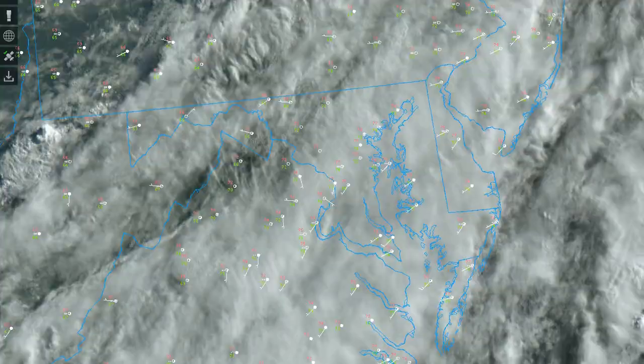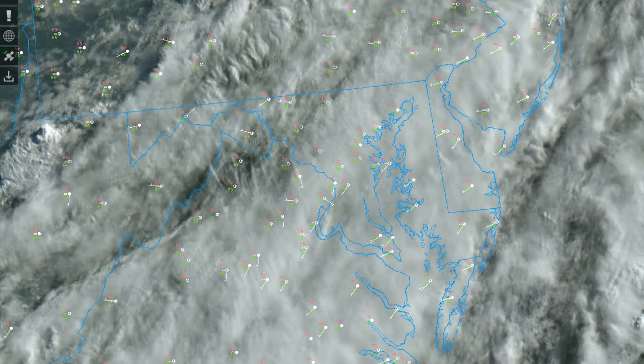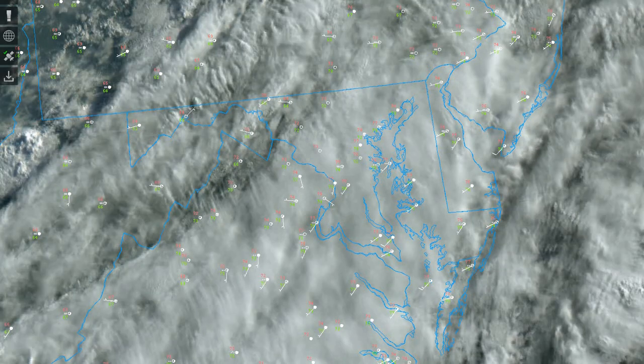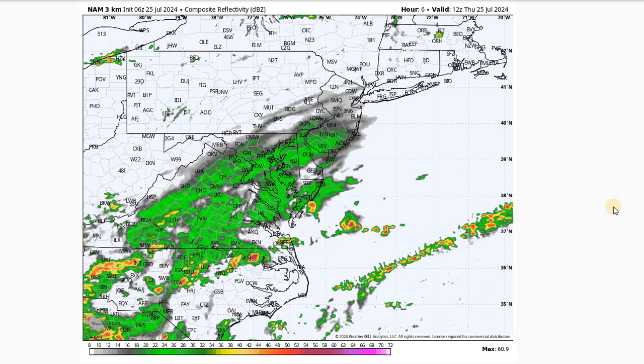If we look at our current visible satellite, we can see socked in the clouds with all of this activity, and again, that will be the case as we move through most of the next 24 hours till we get on the backside of that front moving through.